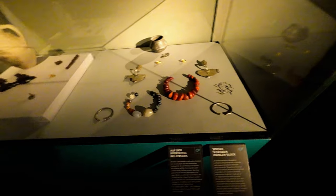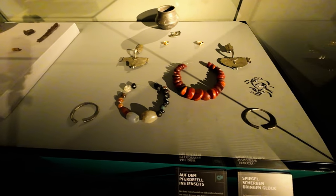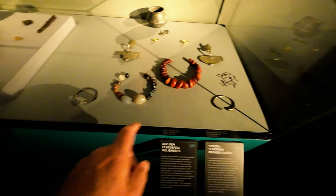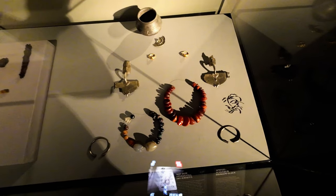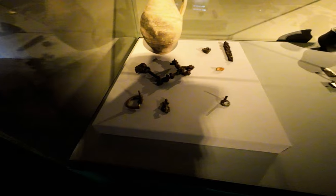Oh, and they've got torques here as well. Common theme through primitive Europe. You see the torques here made out of shells, beautiful stones. Beautiful. It looks almost Roman actually, some of this metalwork, but of course it would come at a later date. Big fingers. And look at this. I haven't got a clue what it is, but it's beautiful.